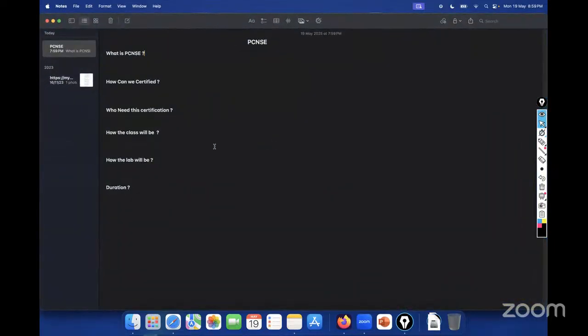Now, let's talk about what the classes will be like and how they will run. I'll take one topic and explain it to you. Let's take an example of VPN. In VPN, we will go for theory first. It depends, but it mostly takes one day, one class, to understand this.